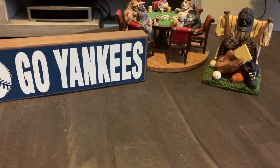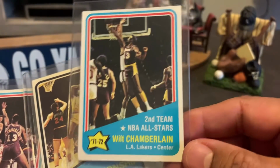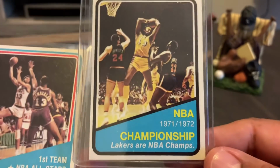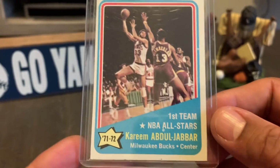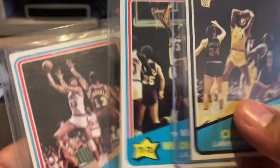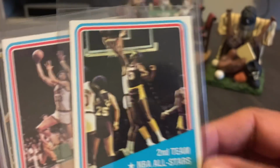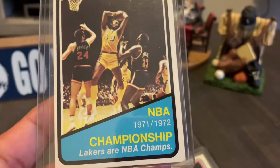Then I saw some more vintage basketball, namely with Wilt the Stilt Chamberlain. Love this card right here. This is another beautiful one against my Knicks, Bill Bradley, or old Dave DeBusschere, Earl Monroe there. And this one trying to block the great Kareem Abdul-Jabbar. Yeah, I got these, I think, for $40. I think this was the most expensive one, but they're in really good shape. Corners looking decent. Maybe grade like a 5 or higher. Really like these cards.